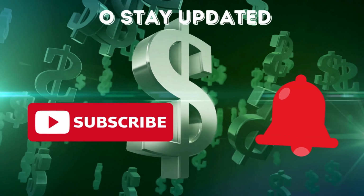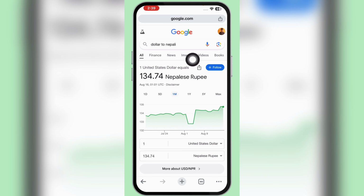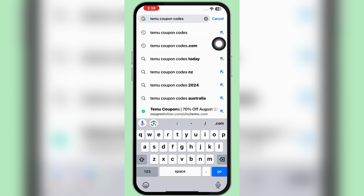First of all, you will need to open your preferred browser on your device, whether you are using a phone, MacBook, Windows PC or laptop. Let me open the Chrome browser here on my device. Once you are on the home page of your browser, you will find a search bar at the top. Go ahead and type TEMU coupon codes and search for it.